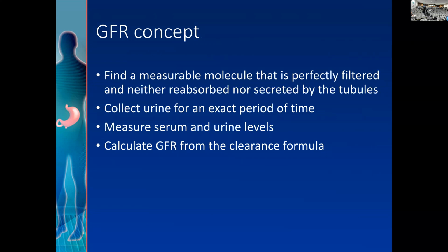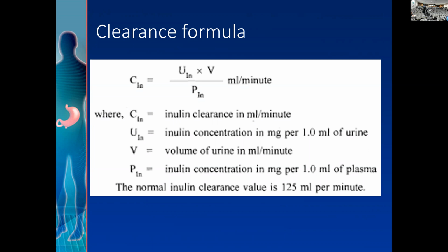Okay, here's the GFR concept. You were taught this in medical school, and many of you have forgotten it. You find a measurable molecule that is perfectly filtered and neither reabsorbed nor secreted by the tubules. You collect the urine for an exact period of time. You measure serum and urine levels, and you calculate the GFR from the clearance formula. What is the clearance formula? It's UV over P. It could be UV over P of anything that we could use. Inulin is the classic one used in research, and the normal inulin clearance in adults is 125. That's normal kidneys, approximately.